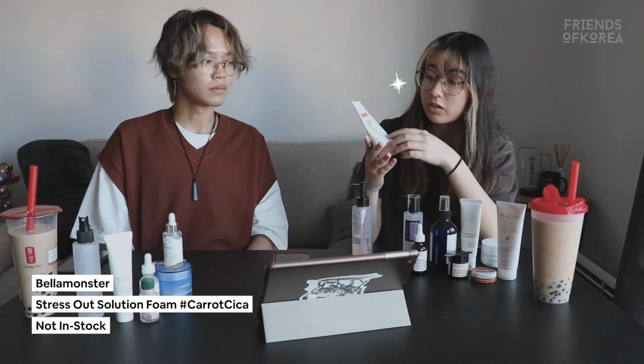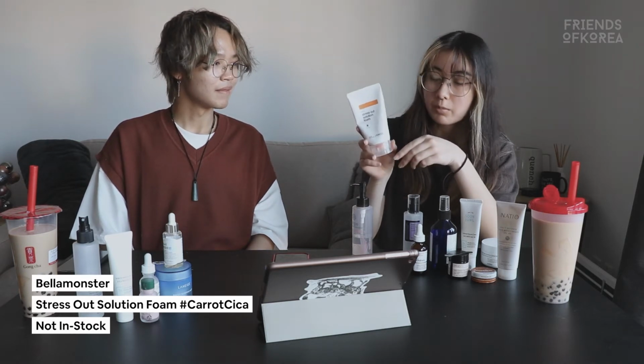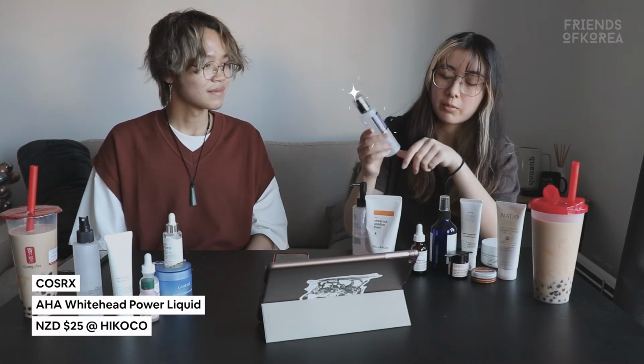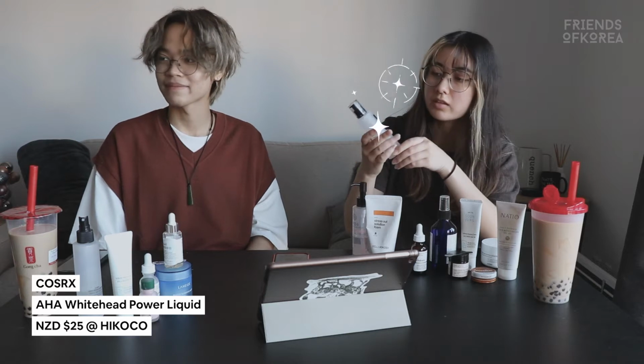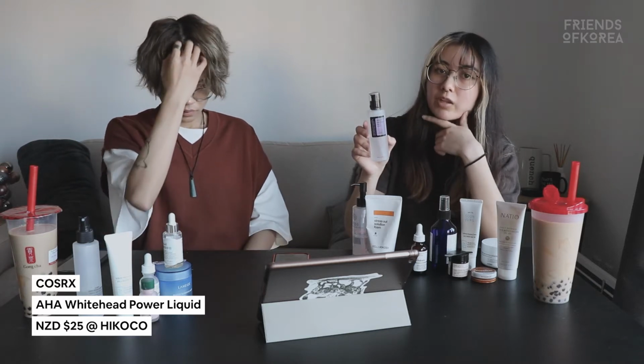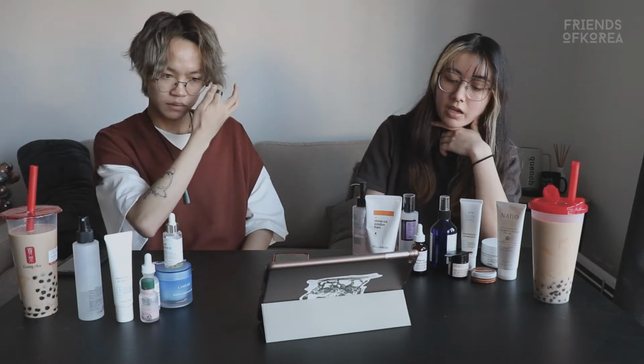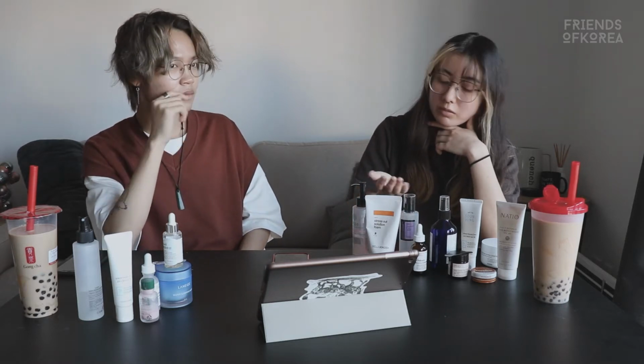This is the Stress Out Solution Foam by Bellamonster. It's very good, hasn't dried me out too much. And after that, I move on to a chemical exfoliator. This one is the AHA Whitehead Power Liquid, which is glycolic acid based. And once I put that on my face, well, I don't use a cotton pad, I just put it on my hands, put it on my face, leave that for 20 minutes.